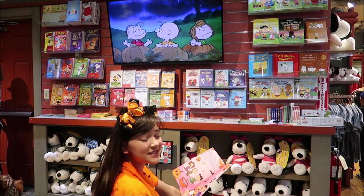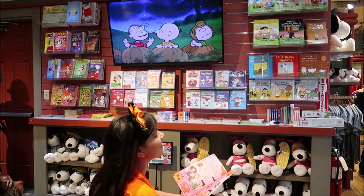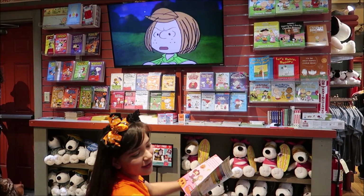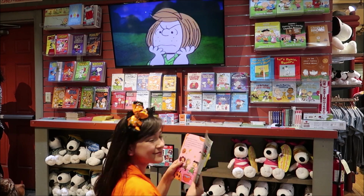Knott's Spooky Farm can still get a little too spooky for you. You can come inside, sit down, watch It's the Great Pumpkin, Charlie Brown, and even read the book.